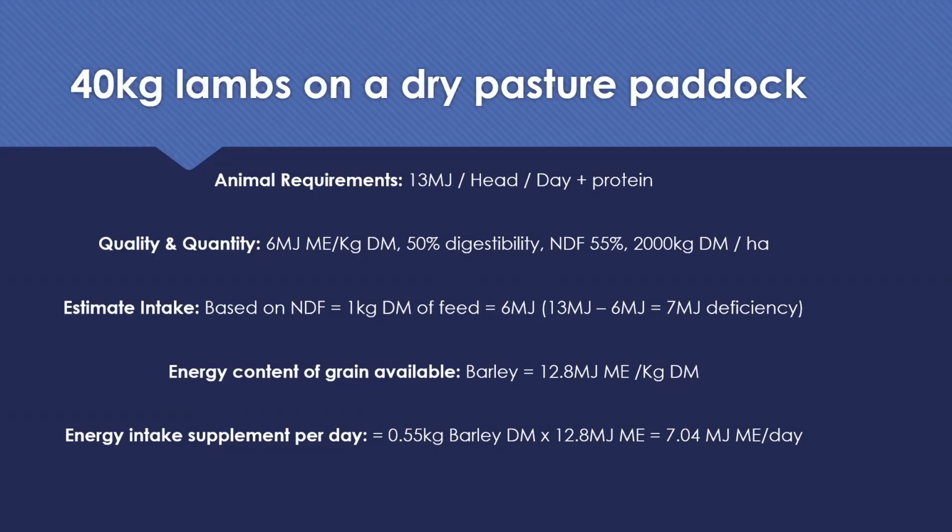So based on the dry feeds, as I said, it is the fibre level that's going to pull the animals up. So based on that 55% fibre level, that lamb is only going to be able to eat a kilo of that feed a day. So that means they're only going to get 6 megajoules per day out of that dry pasture paddock. So you can see how quickly a lamb would go backwards if they're on a depleted stubble with no grain or a dry pasture paddock. So they've actually got a 7 megajoule per day deficiency in energy, which straight away means they'll lose weight and condition score.